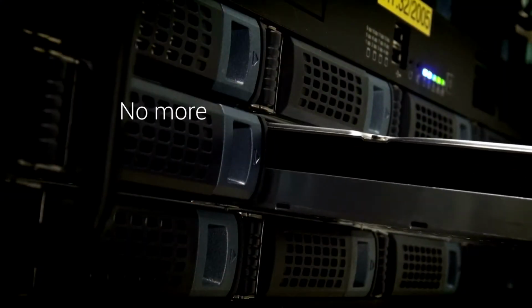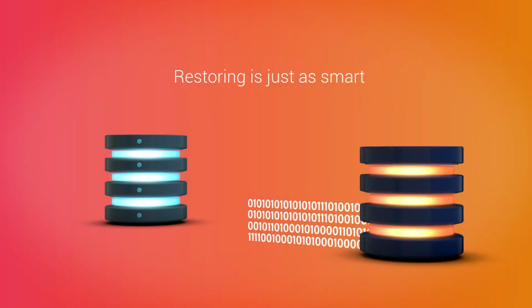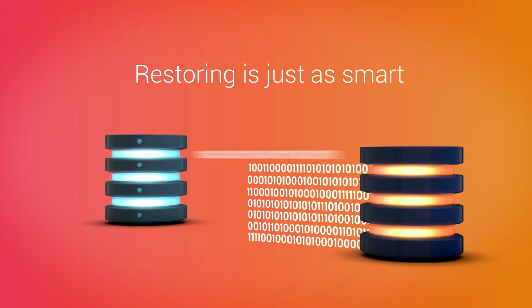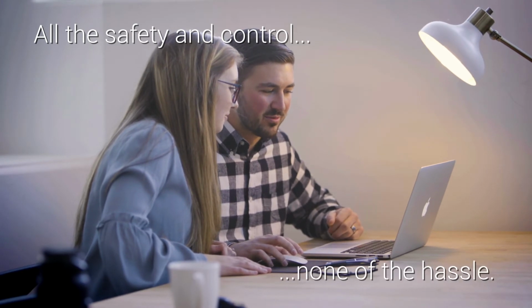No more filling drive after drive with redundant copies of data. When you need to restore data, OrientDB's restore utility simply regenerates the data in the same fashion, starting with the last full backup and rebuilding up to the present using the smaller incremental backups. It's all the safety and control your organization demands, with none of the hassle.